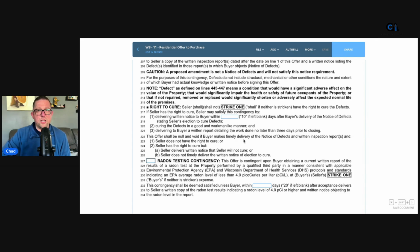Read this language in here at your own leisure. Read it very carefully. It spells out very strictly what the seller can and cannot do about fixing things, and what you, the buyer, have a right to do and not do.